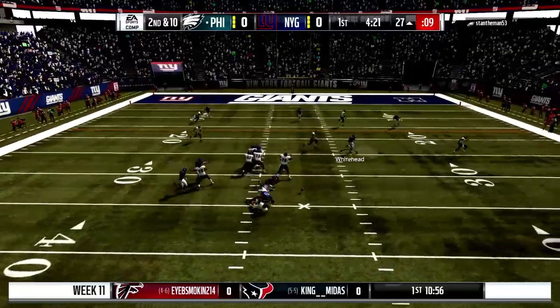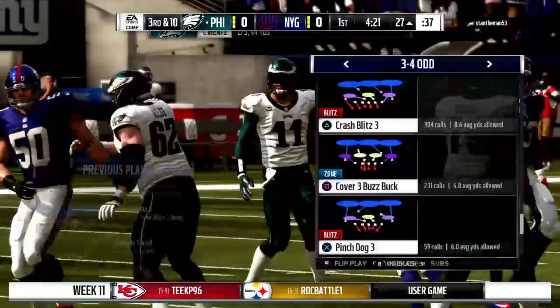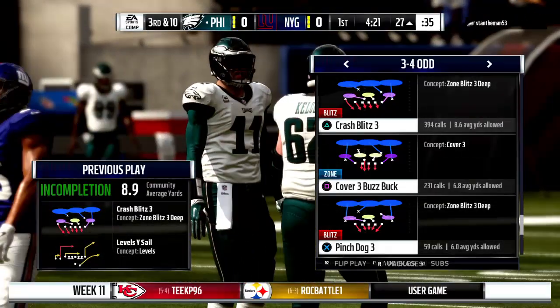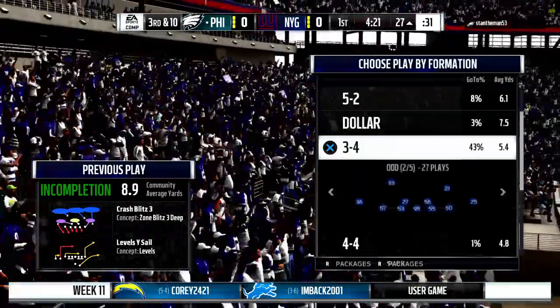Wentz to throw on second down. And they will not get the connection there. It's incomplete. I don't see more of them trying to get him the football out of the backfield. They love what he can do in open space, and they believe that he creates mismatches they can exploit.